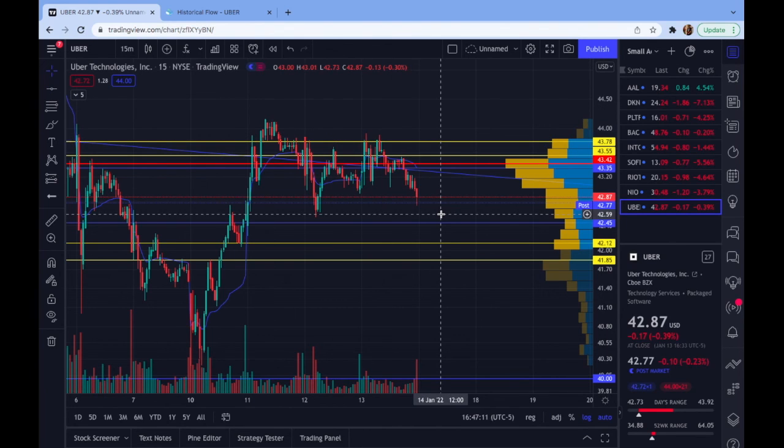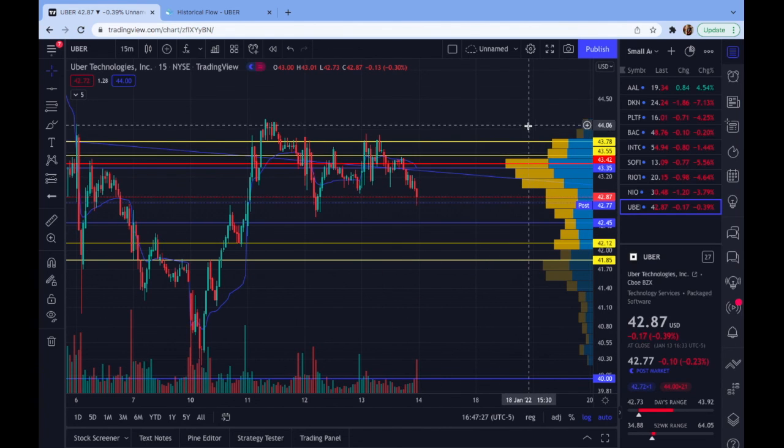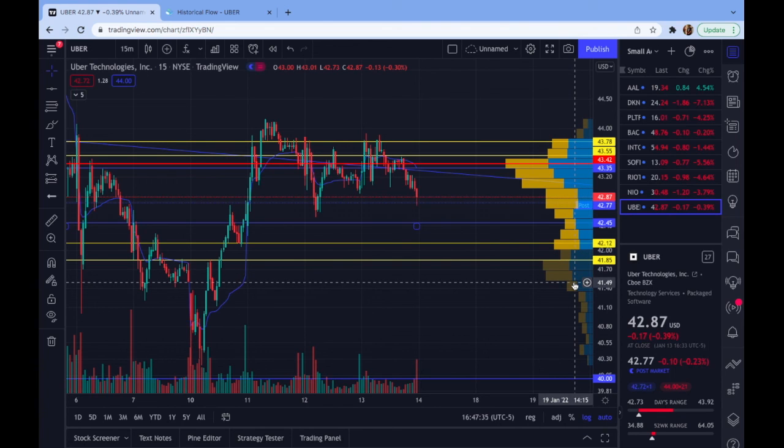Okay, so in terms of strike prices, I am going to play with Uber. I like 44 calls over 43.35 and 42 puts under this 42.45 level. And I think Uber can move both ways pretty well. There's not too much up above this VPA little node, two nodes here, and there's certainly not a lot on the downside. So that's something I like a lot.